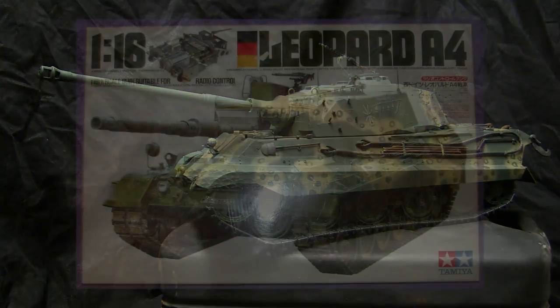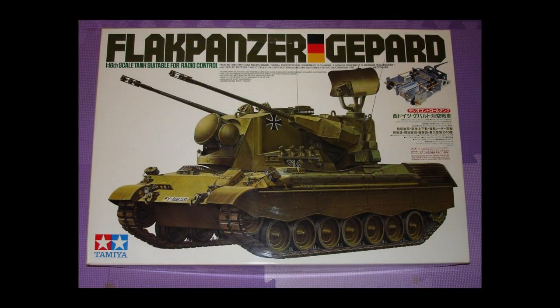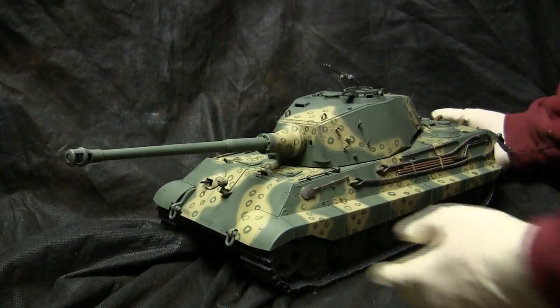Their Leopard was recently phased out of production at this time, and their Gepard, as well as their M4 Sherman, were very rare and were also very expensive during this time frame. Let's have a quick walk around the model.